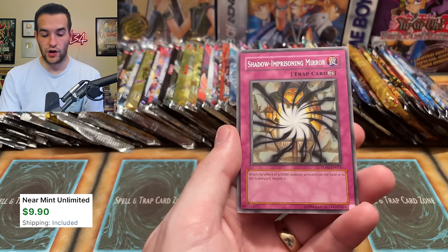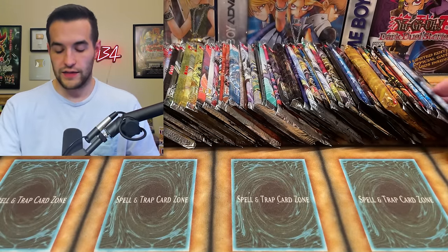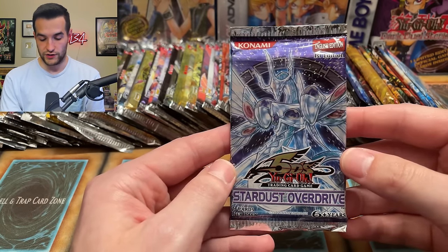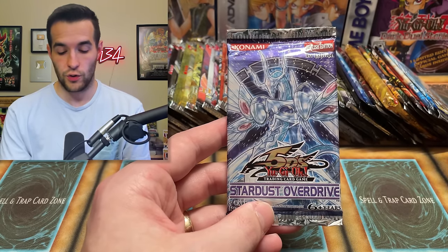Shadow Imprisoning Mirror, actually a decent card, but nothing too crazy there, not a foil, but that's okay, because now we are into the big stuff. We have Stardust Overdrive First Edition, one of those four sets that was not available in booster boxes in First Edition, only in tins and in pre-release packs, so pretty rare set. Let's see if we can pull a Ghost Rare.